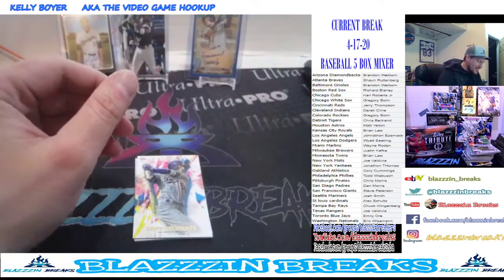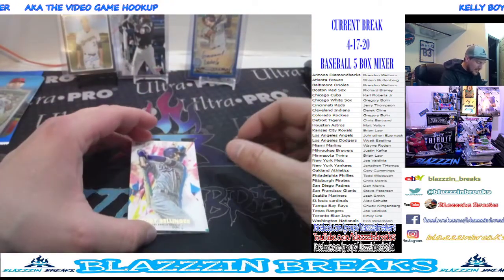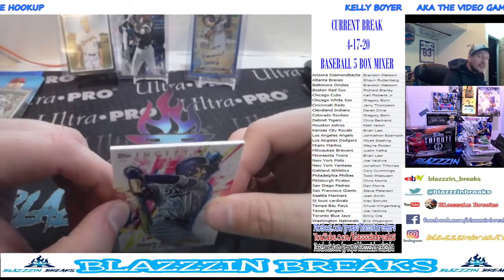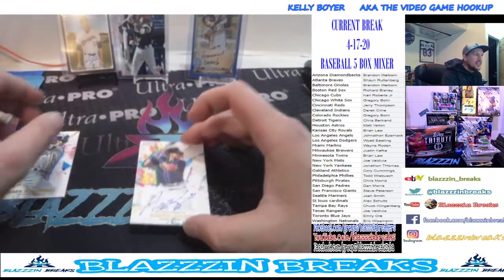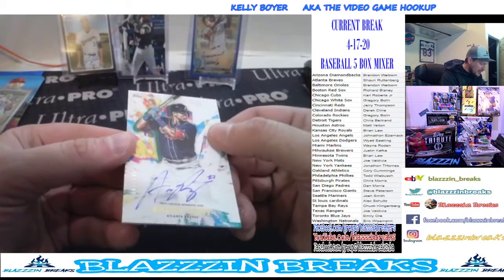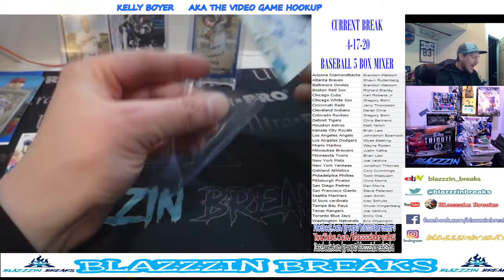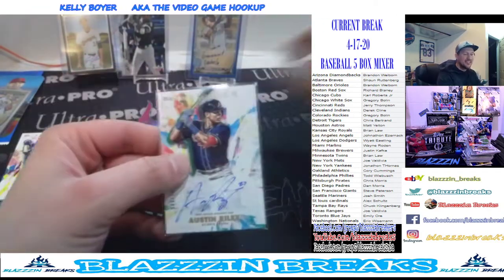Stalmont. Cody Bellinger. And here's going to be our auto, going out to the Atlanta Braves. Sean Ruttenberg with the number inscription out of 245. Austin Riley for the Atlanta Braves.